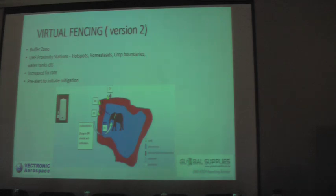What we've done here is you create your virtual fence polygon, in this instance an internal virtual fence with a buffer zone to the edge of the actual reserve boundary. Now that still doesn't really help you if you are running at a normal sampling rate, at a 4-hour sampling rate, because the animal can cover that area within that 4 hours. So we've started utilizing UHF proximity stations, which when the collar comes within detection range of that base station, it changes the GPS sampling frequency on the unit, which then gives you a much nearer real-time picture of what's taking place.